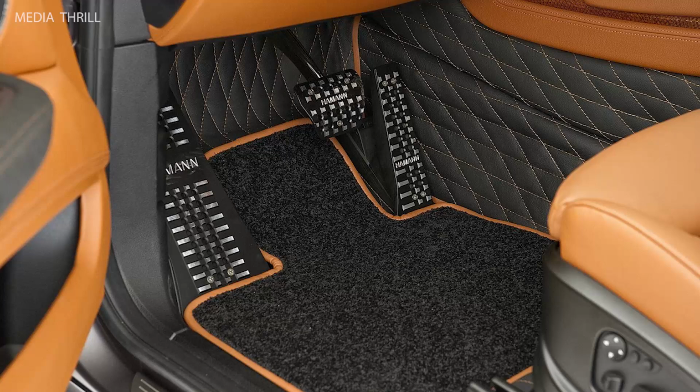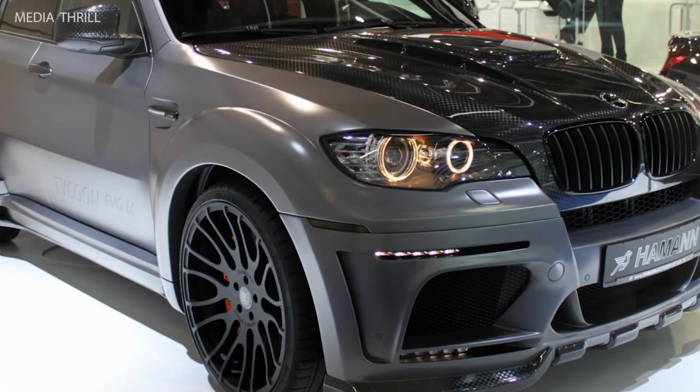Exterior styling. The SUV undergoes a complete exterior makeover, including redesigned front and rear bumpers, side skirts, fender flares, and a distinctive hood, giving it a more aggressive and sporty appearance.